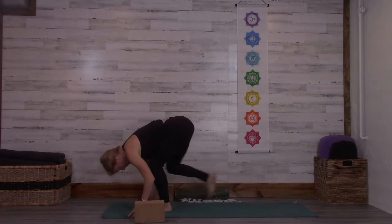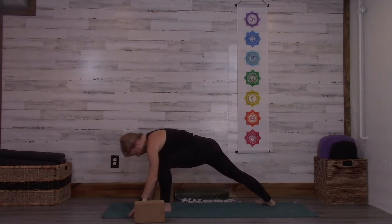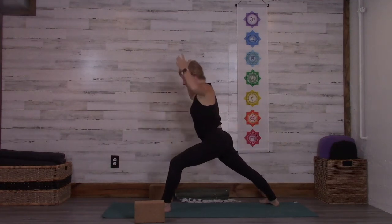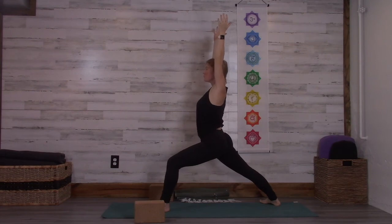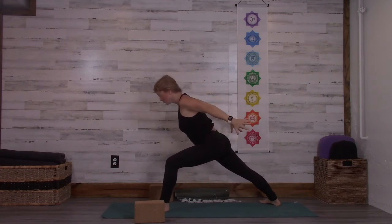Exhale, step the right foot back. As the right foot lands, step 2 inches to the right, spin the right heel down, and then inhale, scoop the arms up the side, reach upward, and then exhale, begin to allow your elbows to start to bend as you begin to bring the body forward about 25 degrees, extend the arms back behind you. Galloping horse. Press through the palms, spread through your fingers.